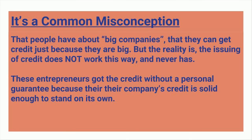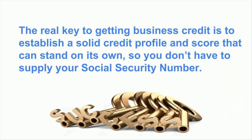It's a common misconception that people have about big companies, that they can get credit just because they are big. But the reality is, the issuing of credit does not work this way, and never has. These entrepreneurs got the credit without a personal guarantee because their company's credit is solid enough to stand on its own. The real key to getting business credit is to establish a solid credit profile and score that can stand on its own, so you don't have to supply your social security number.